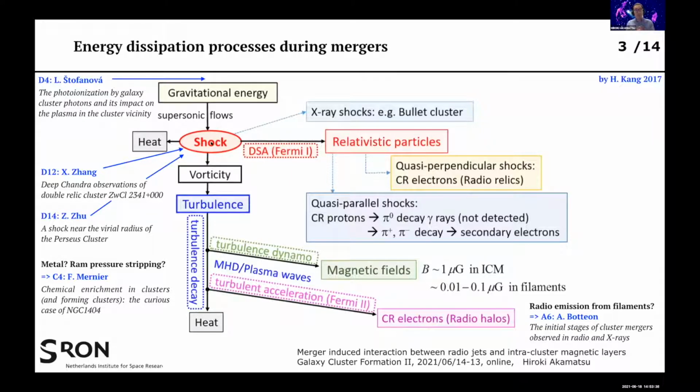In this conference, there are so many relevant talks and posters, but let me emphasize these, which are from my vicinity researchers, and there are quite nice posters, so please have a look also in this Gather Town. And again, I will talk about the cluster magnetic field.